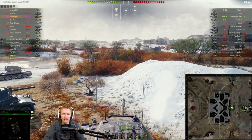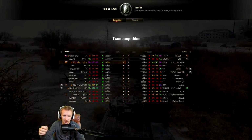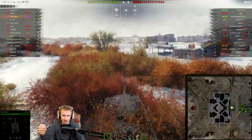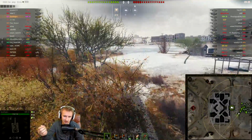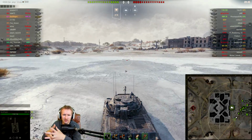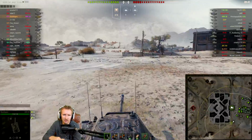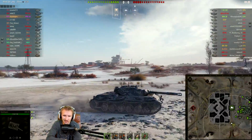So here we go, we're rolling out on Ghost Town. We're in a nice matchup here, 3 tiers spread. There's lots of tier 6s on the enemy team, and this vehicle does really feel like a bit of a predator against tier 6 tanks. It kind of feels as if it's as close to a medium tank as you can really get, while still having a lot of the advantages the light tanks have.